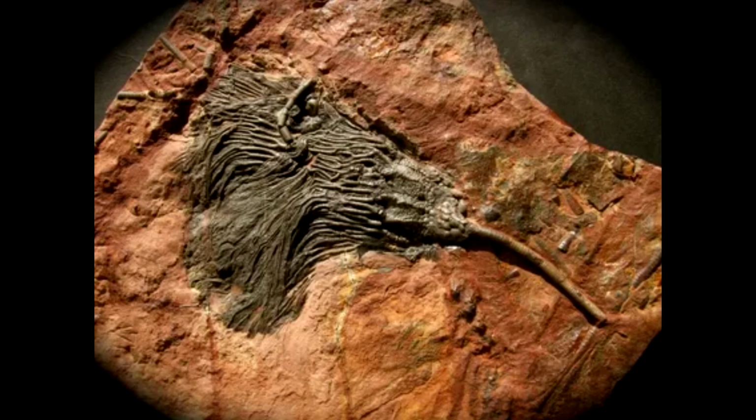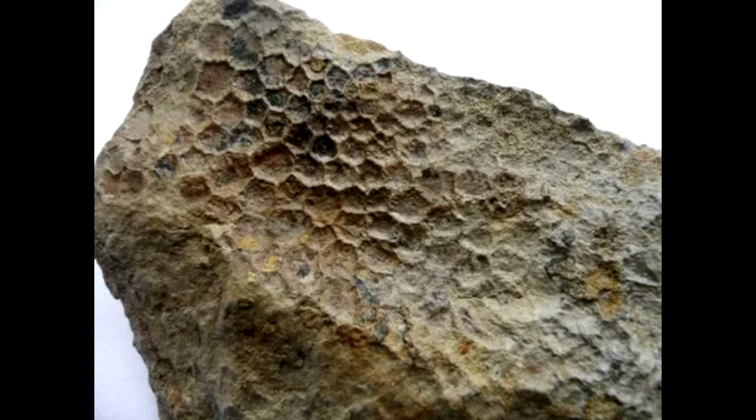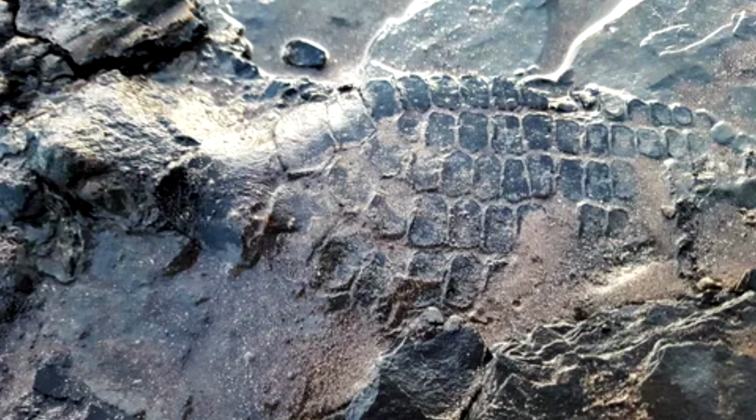But in the broad scheme of things, a tough, watertight hide is part of what enabled the ancestors of modern reptiles, birds and mammals to move inland while their thin-skinned amphibian cousins remained close to water.